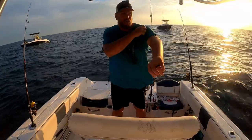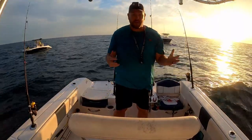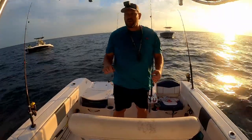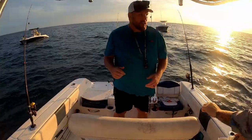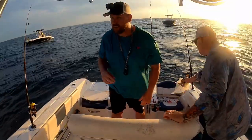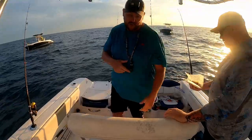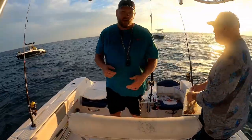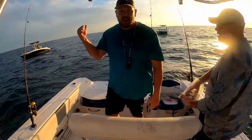All right, guys, we're making our first stop, and we're only probably about 6 miles out, about 70 feet deep, and we're gonna see what we can do here before we try to make it out further. It's a little windy right now, but I think it's supposed to calm down a good bit this afternoon, so we'll make a go of it. Today we got cut bait, we got shrimp, and we're chumming up the water a little bit and then throwing lines down.